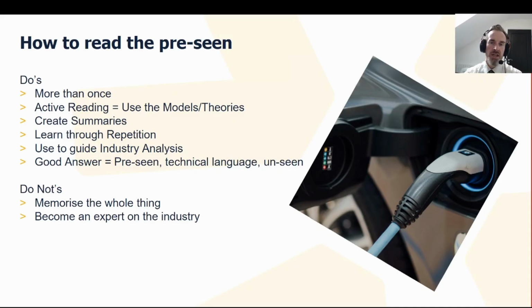A good answer in the strategic case study will generally have three things. It will have a bit of the pre-seen, a bit of technical language and a bit of the unseen. That's what I tend to look for in a good quality answer. So a bit of technical language: try and use some of the knowledge or theory we've learned on E3, P3, and F3 when you're answering a question. The unseen, obviously, you want to use a little bit of the scenario you get given in the exam, and then it's great if you can bring in a bit of pre-seen.